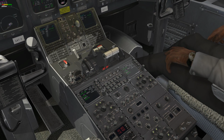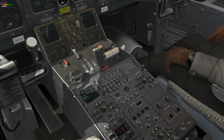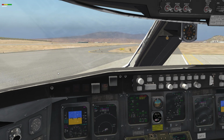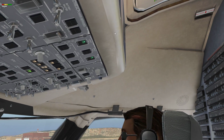Pick up clearance on the ground here. Let's just go off. There we go. That is it. 486 Golf, SoCal Approach, Roger. Contact SoCal Approach 134.2. Alright, start up 1 then 2. Turn 1 then 2.